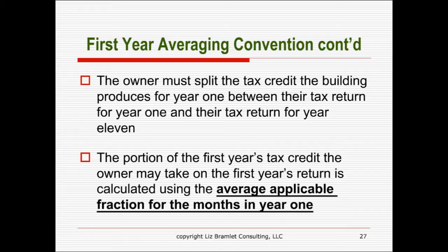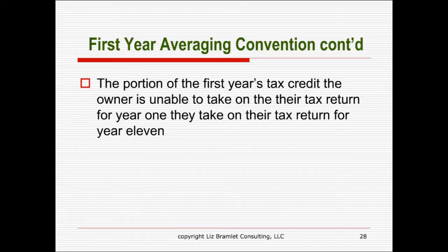The portion of the first year's tax credit the owner may take on their first year's tax return is calculated using that average applicable fraction for the months included in year one. All right, so we need the average applicable fraction to calculate the credit your investors will really get to take on their year one tax returns. The portion of the first year's credit they are unable to take on their year one tax return, they get to take on their year 11 tax return, or as it is often referred to, on the back end.